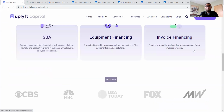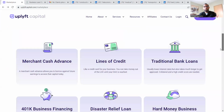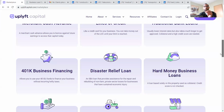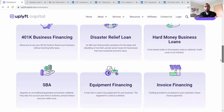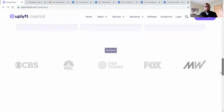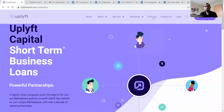Now let's come back up here and we'll close up shop. Invoice financing: if you have open invoices and you want to give that up to an invoice factoring company, that's something I can help you with. I service all of these products and more. Like I said, I've helped a lot of businesses get the right types of lines of credit, cash advances, traditional bank term loans, online, SBA related, 401k, disaster relief loans, equipment, invoice, SBA, and a lot more. So I will help you. We'll be in the best of hands. We're going to close up here. I don't think I missed anything.